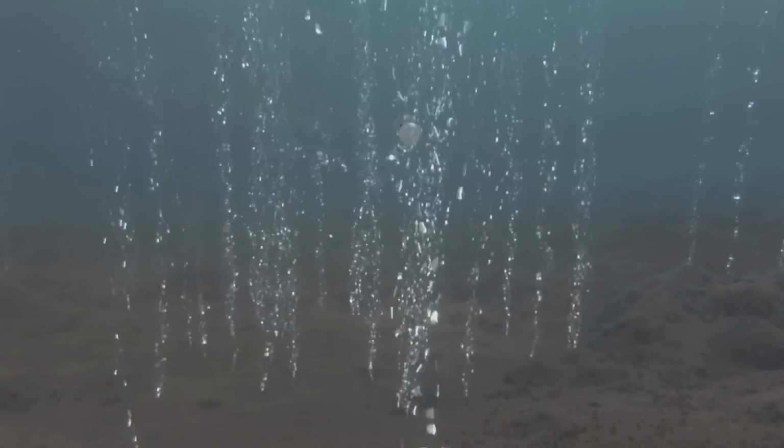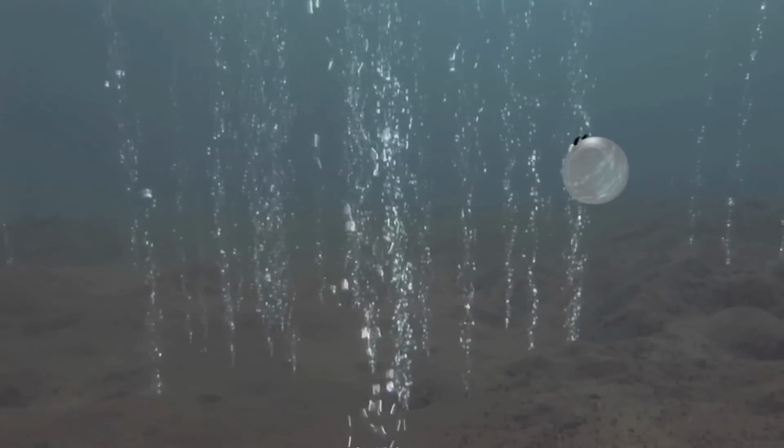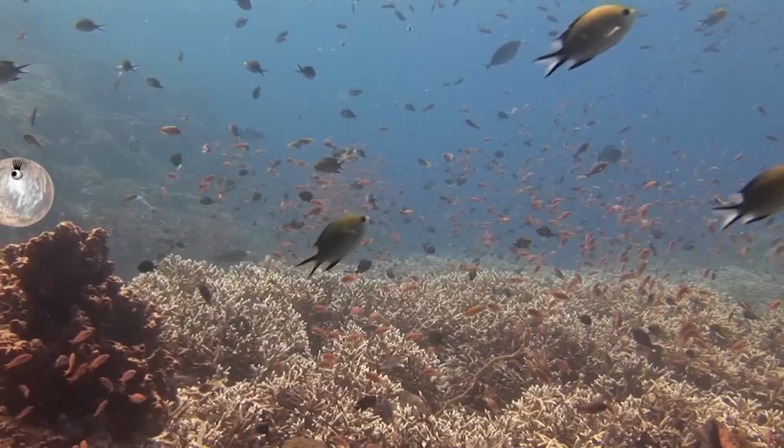This underwater vent reminds us that Indonesia is a land of volcanoes, earthquakes, and tsunamis.